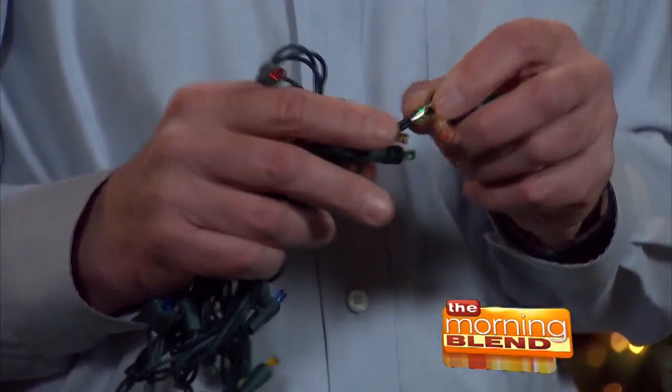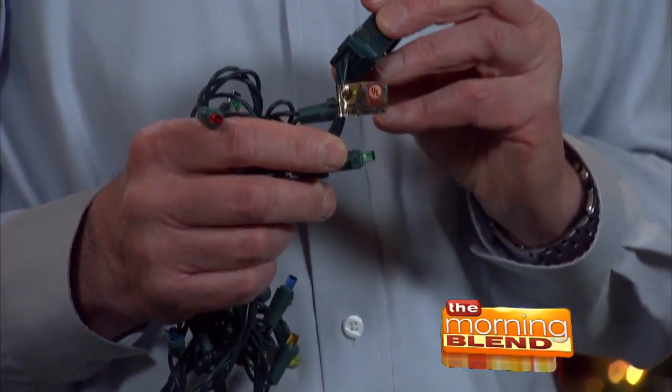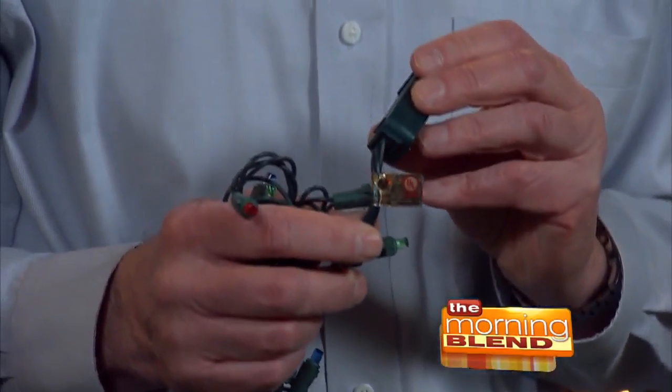Holiday lights, by all means, inspect them when you get them out of storage. Look for frayed wires or cracked sockets. If you see any of these things, it's something that you should throw away. Just get new UL certified decorations, and it's good insurance for you and your family.